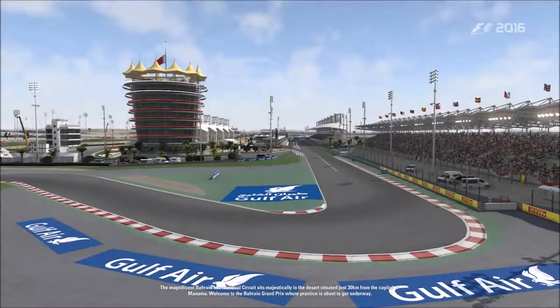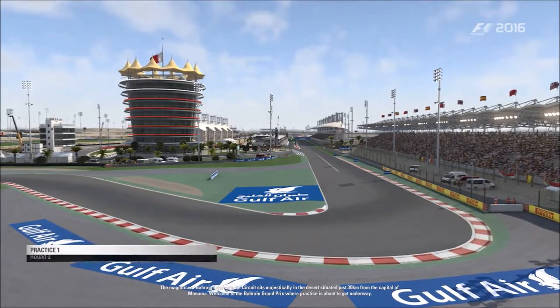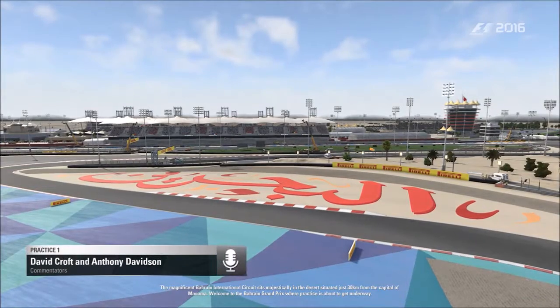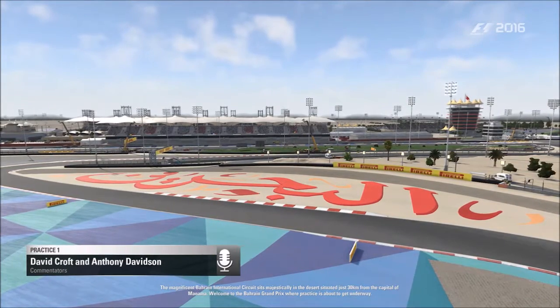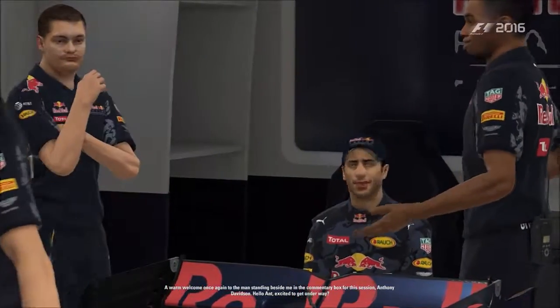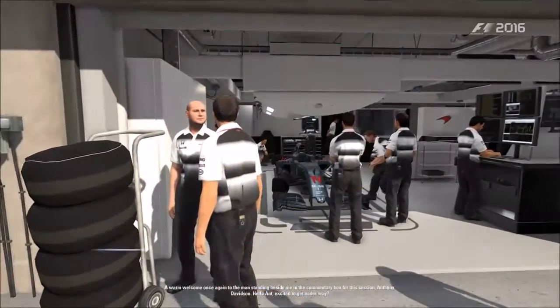The magnificent Bahrain International Circuit sits majestically in the desert, situated just 30 kilometers from the capital Manama. Welcome to the Bahrain Grand Prix, where practice is about to get underway. A warm welcome once again to the man standing beside me in the commentary box for this session, Anthony Davidson. Hello, Ant. Excited to get underway?